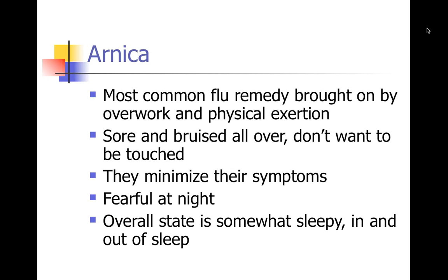Arnica, most common flu remedy brought on by overwork and physical exertion. So those of you that are run down from physical exertion and you get the flu, could be arnica. Sore and bruised all over, don't want to be touched, like Nux vomica, chamomilla. The interesting thing about arnica is they minimize their symptoms. Leave me alone. I'm all right. I'll be okay. Not like chamomilla, where they want you to know what their symptoms are. And the same thing with nux vomica. They're irritable. You'll know that they're irritable. Arnica, they minimize their symptoms.